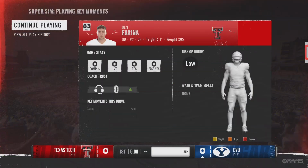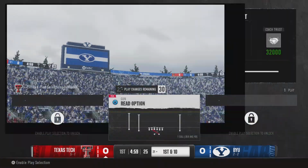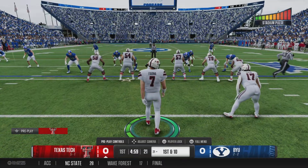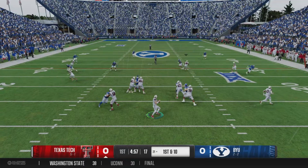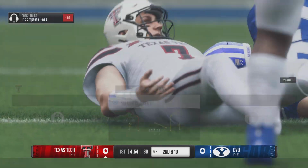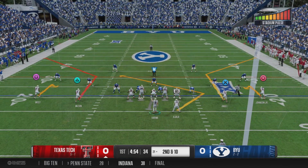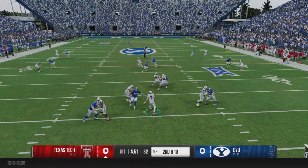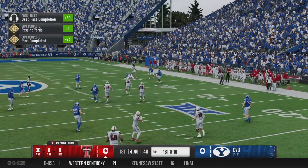Here we go, baby. We start with the ball. Oh, their stadium isn't loud. Actually, it might be a little bit. Smash corners. Oh, he caught it. Beautiful catch.